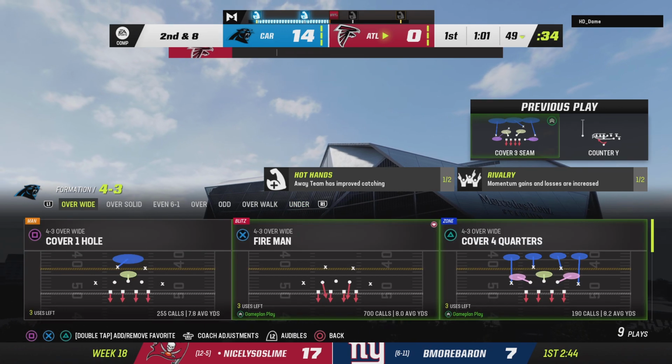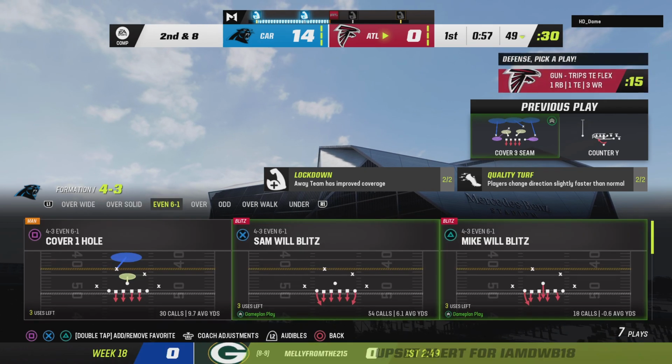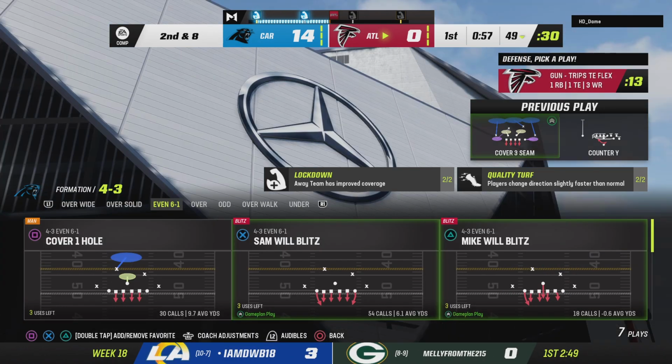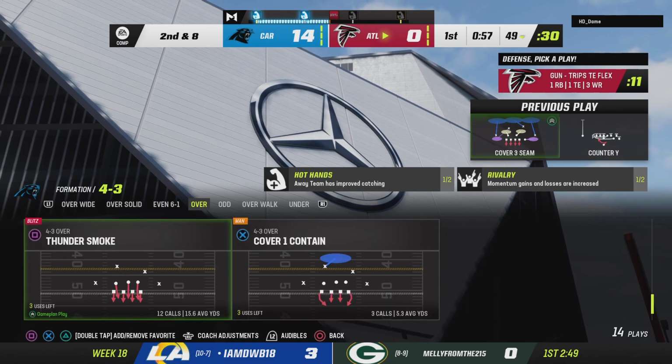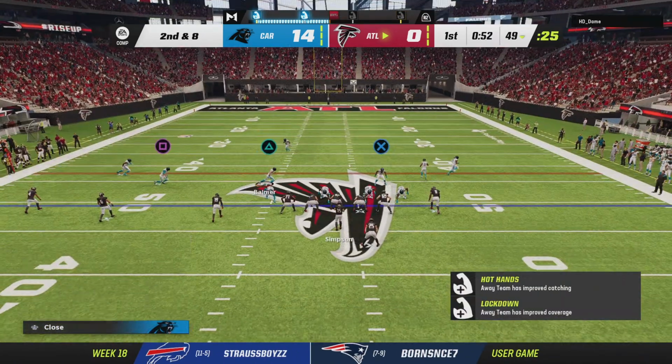Now, that's a mountain of a man that just made that stop, isn't it? But he's more than that. This guy's nimble and quick. More than a space eater, he just made a great play there. The last run got a couple. Here's 2nd and 8.